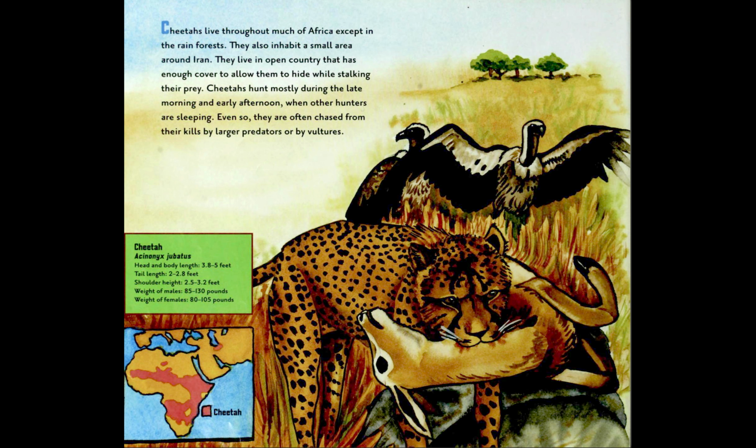Cheetahs hunt mostly during the late morning and early afternoon, when other hunters are sleeping. Even so, they are often chased from their kills by larger predators or by vultures.